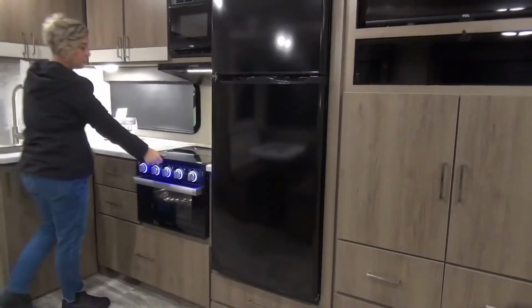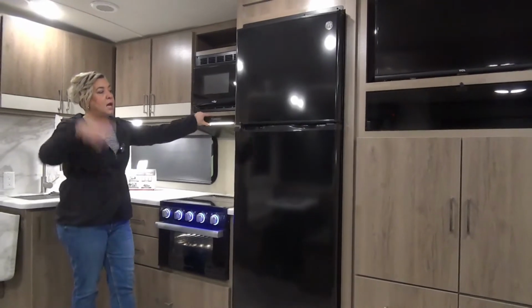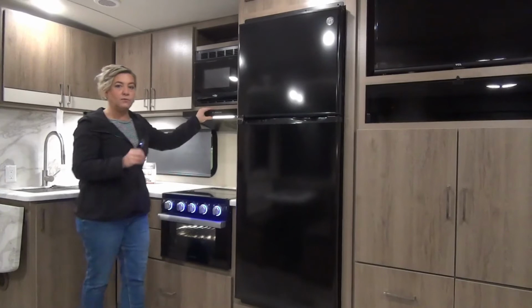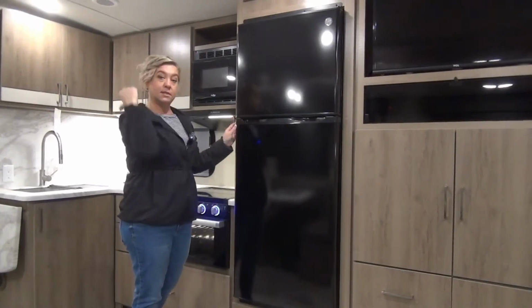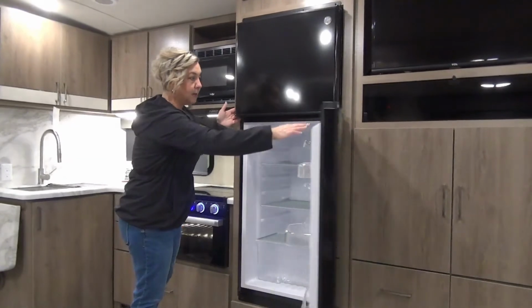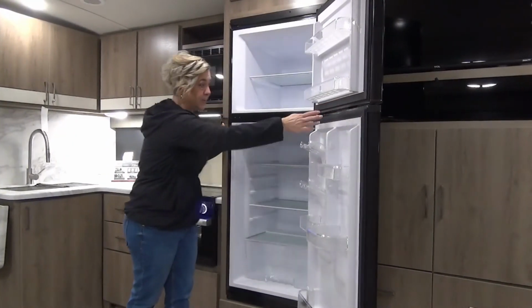We've got the flat cooker with the glass cover, microwave, Furion hood fan, and we're just gonna stop at the fridge for 2 seconds and talk about this. This is a 12-volt refrigerator. Remember at the beginning of the video, we talked about roof mount solar panels, and this is why. That solar is gonna charge your battery, which is gonna keep this fridge cold very long time, safe to travel with. We have very little issues with this fridge.